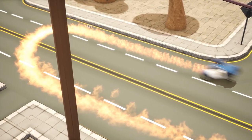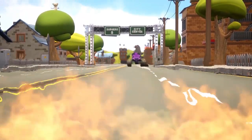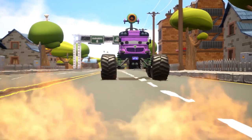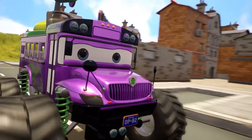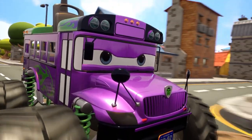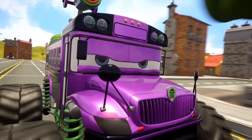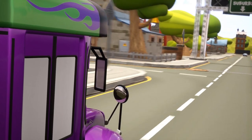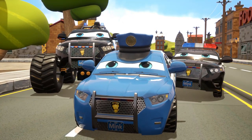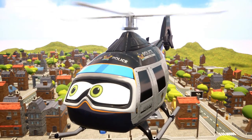But I do know how to make a trap. If you think that simple trap can stop me, you're simply wrong. Wait, I've got a ton of gas. It could catch fire and cause an explosion. This is it. I've had enough with these games. Time to end this chase. You've got to go through all three of us then, Evil Bus. Easy as pie. Wait, what's this? Don't forget, there are four of us.